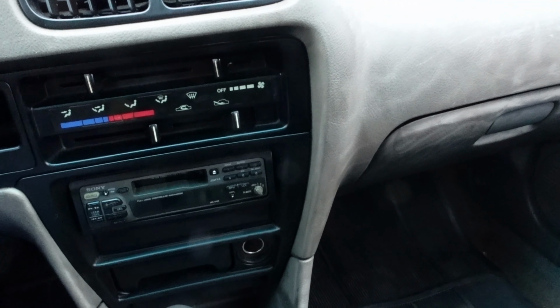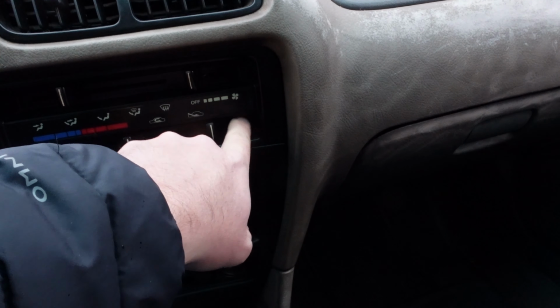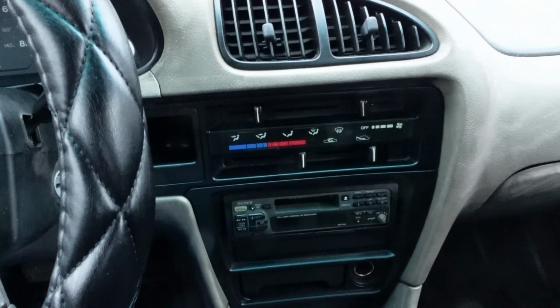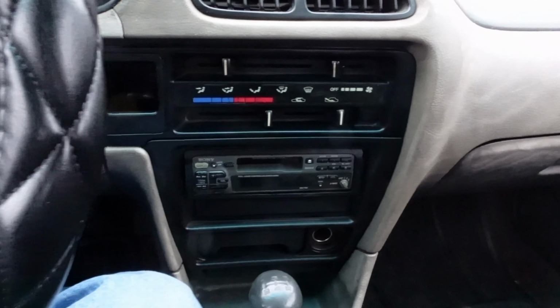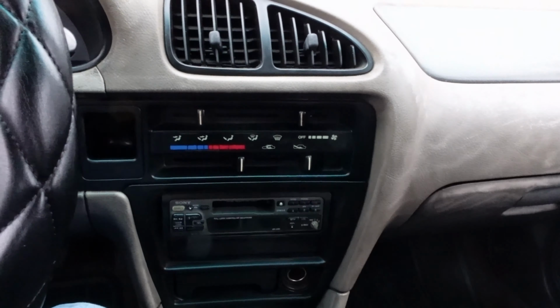I actually had a Geo Metro before. It was an LSI, which is kind of the top of the line one, and it did have AC, and there was a button there, but this doesn't have it. This actually doesn't even have a trunk hatchback pop. You have to use the key. So what else? It does have dual airbags.